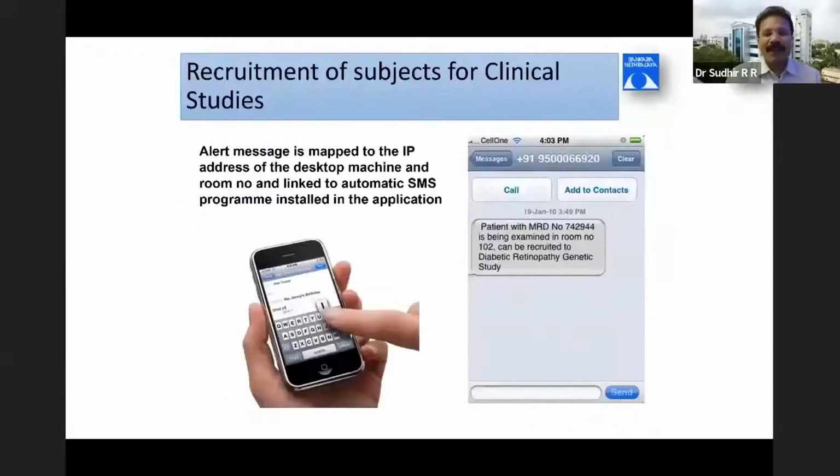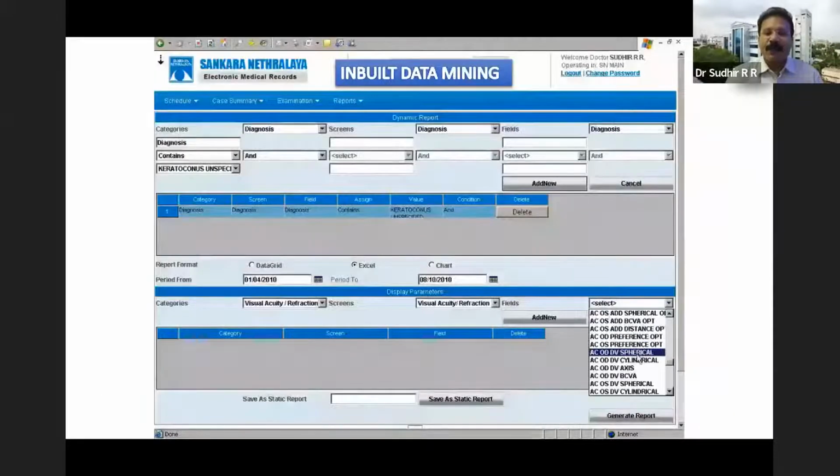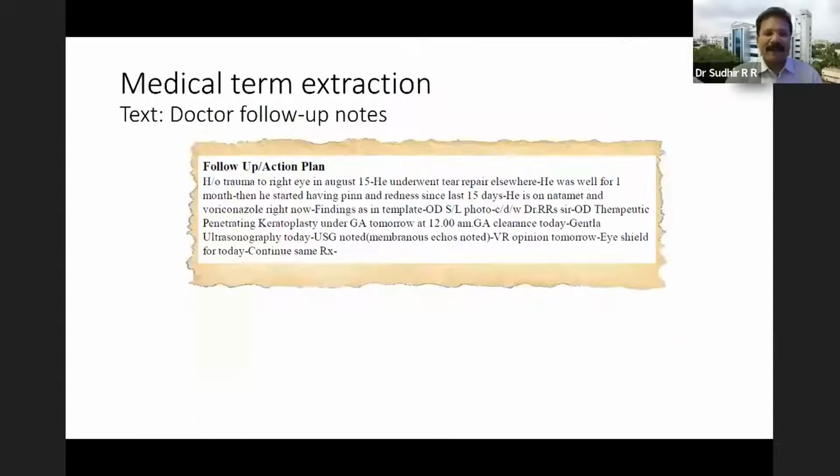Then, most important for research is recruiting patients for various studies based on criteria we could build into the EMR. If any patient fulfills these criteria, we can send an automatic SMS to the PI to get involved. Another important thing is the data mining tools which we enabled, where we can extract data from any kind of search and then give it to them.